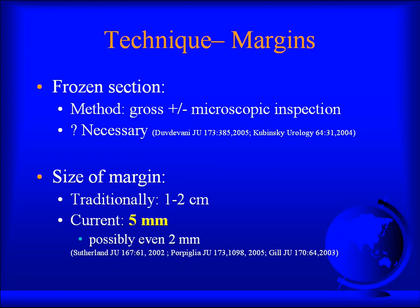Taking a look at margins, with frozen section analysis, it's usually done grossly with or without microscopic inspection. And there have been some studies taking a look at whether or not this is in fact necessary. As well, the size of the margins has been traditionally 1 to 2 centimeters, but currently a standard is 5 millimeters and possibly even 2 millimeters.